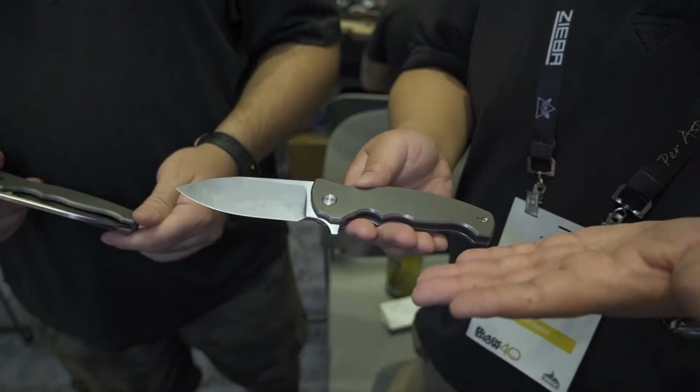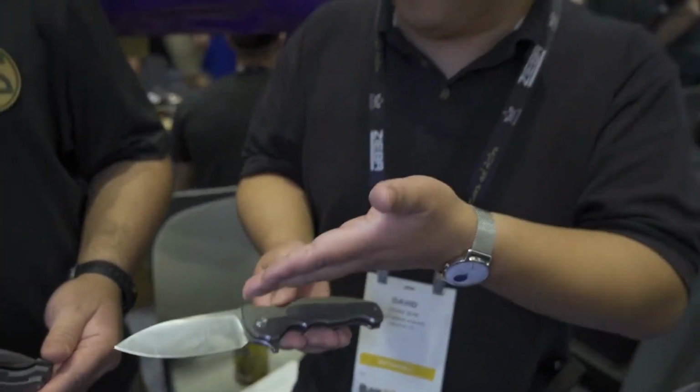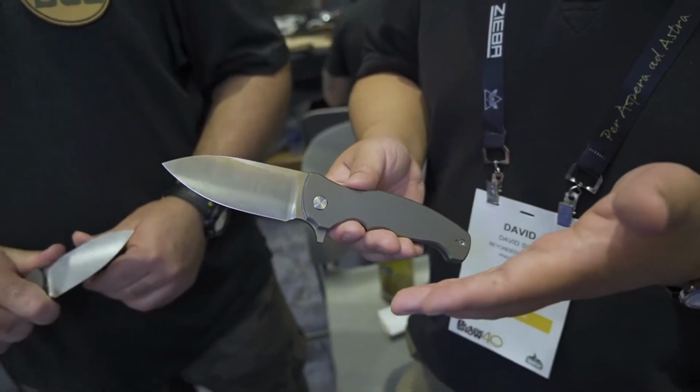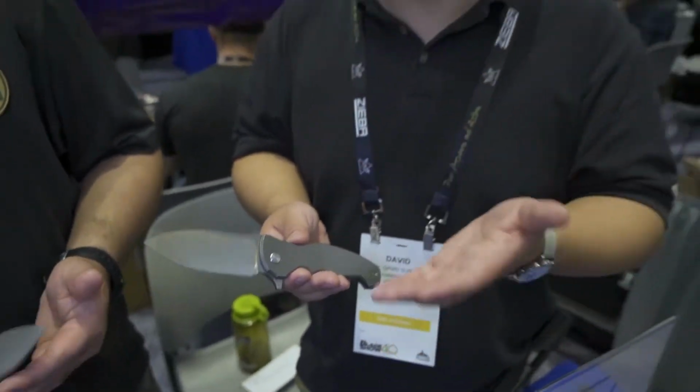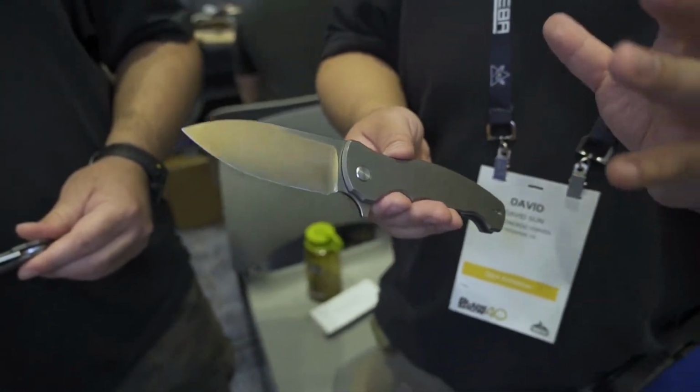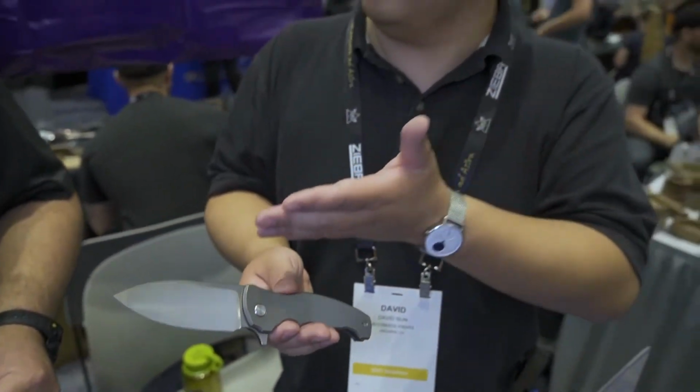For the first 200, it will be with the flat grind as with the original. However, once we finish the first batch, for the second batch, I'm talking with John right now, we're going to do something different that would differentiate it from that first batch. And if we go forward with it, it will do something different with each batch, so if you buy one from each batch, they will not be the same knife, and they'll be very distinctly different from each other.